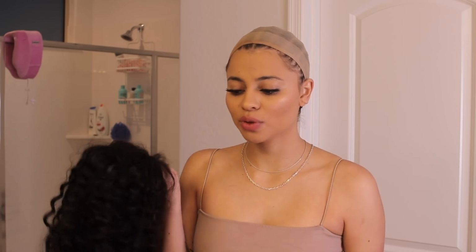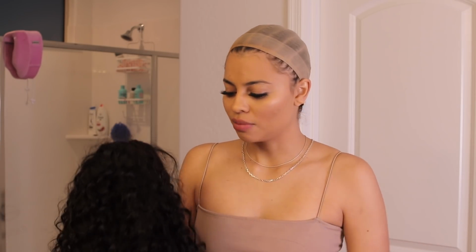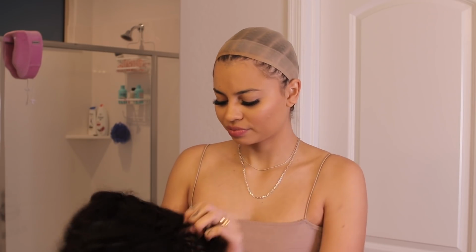As you can see, I got all of the wigs in the same color. That's what I'm into right now. I am into this natural brown and lighter browns for fall time. Some people like to go jet black, but I feel like jet black looks a little too harsh on me, so I'm gonna go back to just doing regular browns. So this is 20 inches of curly hair.